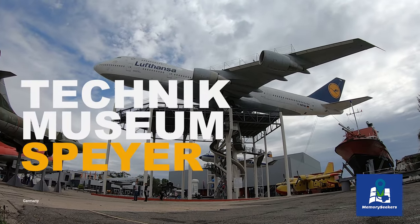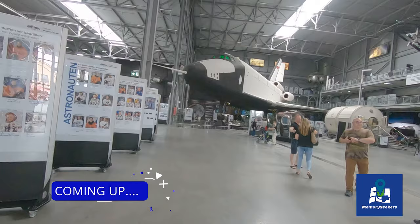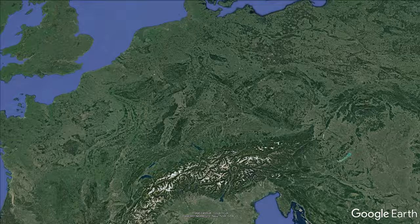This time we're visiting the Technik Museum in Speyer, one half of a major aircraft and transport museum. Coming up, we wing walk a 747, step inside an Antonov AN-22, one of the largest propeller planes in the world, and check out all the attractions at this world famous museum.